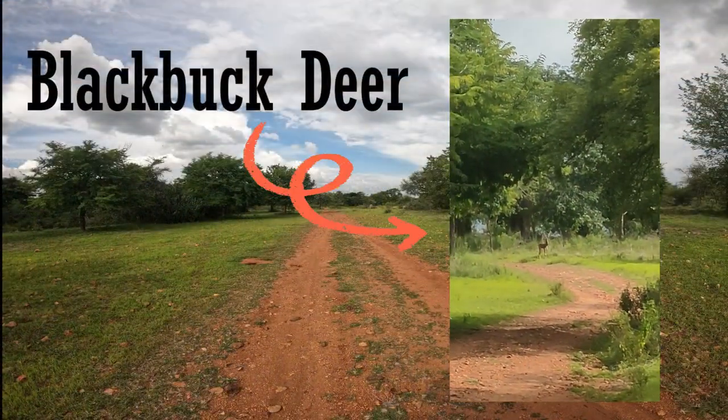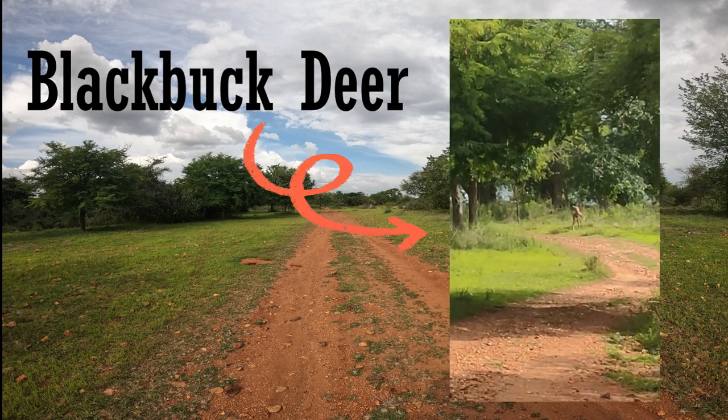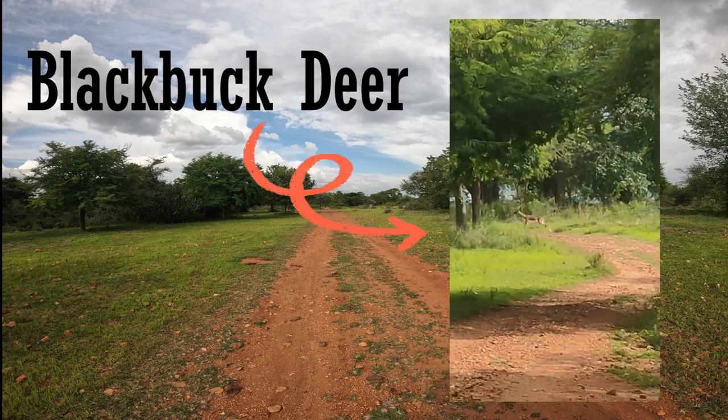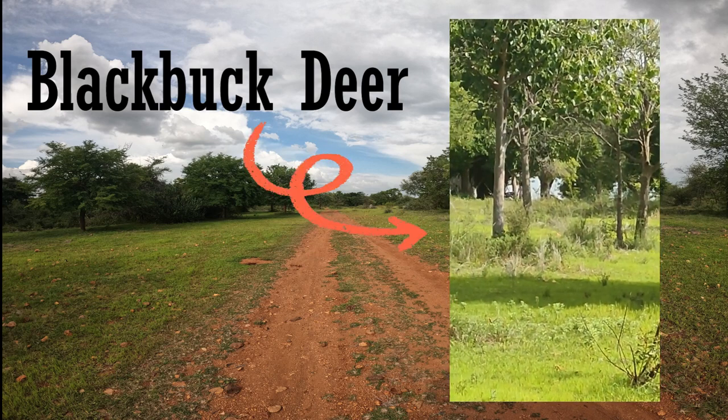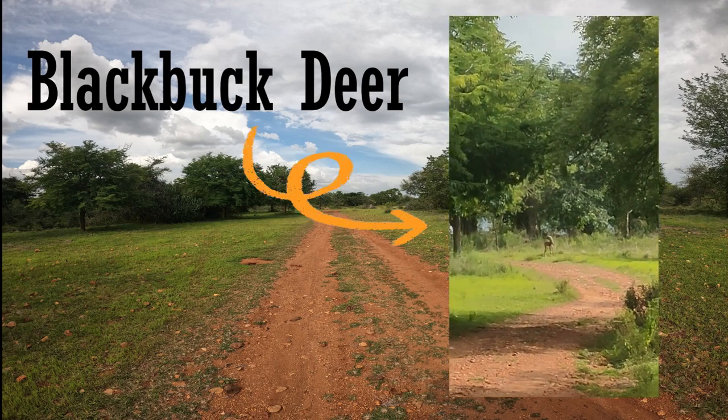So in the entire trip, we were able to capture only one blackbuck video. And they are extremely fast, so the image that I got was in a portrait form. I have adjusted it, and you can see itself how fast they are running.